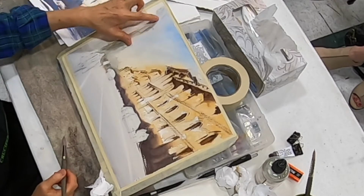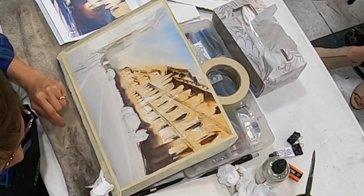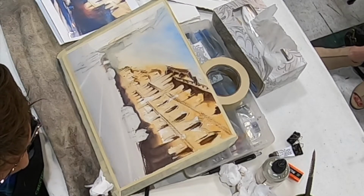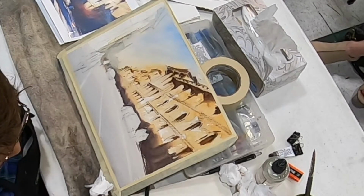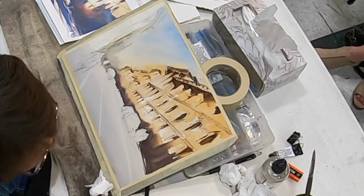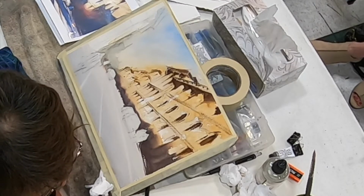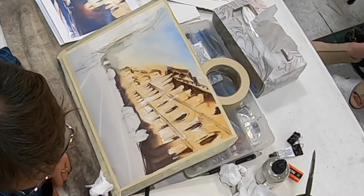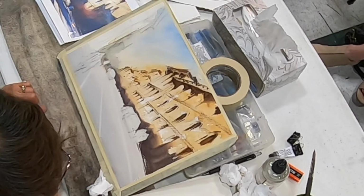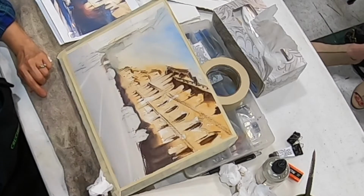The next is I'm gonna paint this side dark, and then I'm gonna paint this shadow shape. So I'm going to mix something dark. I'm using French ultramarine, burnt sienna, and brown madder. A little bit of cobalt. I want it to be a little bluer, if I can.